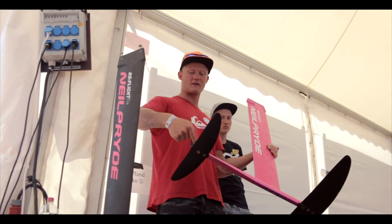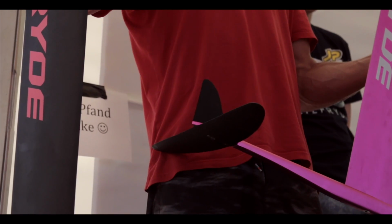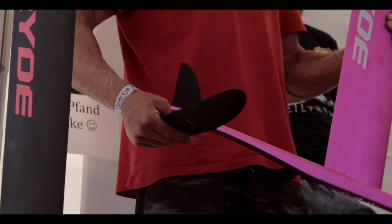You can also do it the opposite way, putting the washer on the tail, on the back screw, but then you get less lift. And normally nobody uses this.